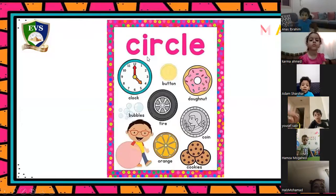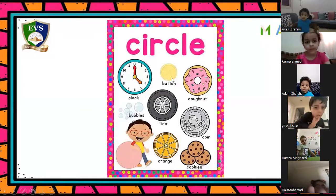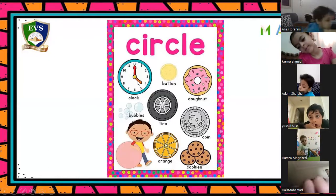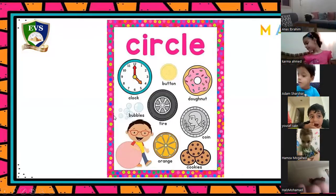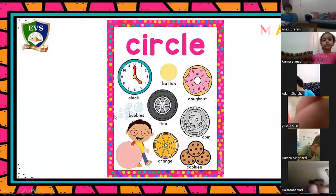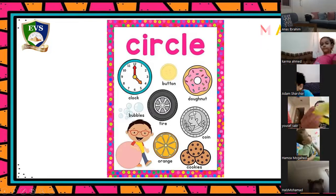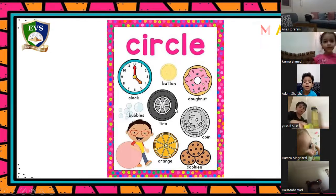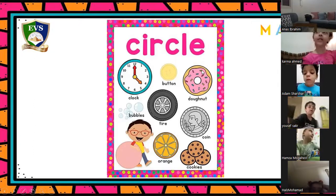Circle shape. Circle shapes are all around. If we look and find a circle shape, we will find the clock looks like a circle. It's a circle. And also the button is a circle. And the donuts. Who likes donuts? Karma, do you like donuts? Yummy, yummy.